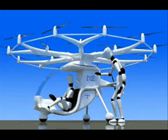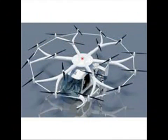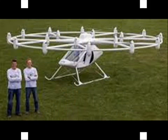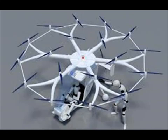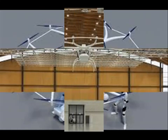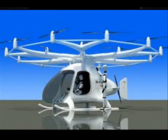There wasn't a bouncy ball in sight, as the slick white Volocopter took to the air for the first time, quietly hovering 20 meters high, while its ecstatic creators cheered below. Featuring 18 propellers on a lightweight carbon frame, the futuristic copter, which has been $5.4 million in the making, could change the way we commute forever.